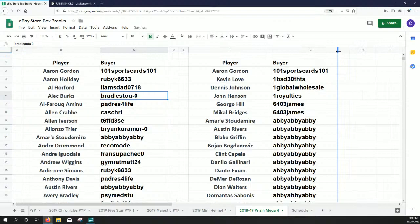Alrighty, let's go through our list. So 101 Sports Cards 101 has Aaron Gordon. 1 Bad 30 has Kevin Love. 1 Global Wholesale has Dennis Johnson. 1 Royalties has John Henson. 6403 James has George Hill and Mikal Bridges.